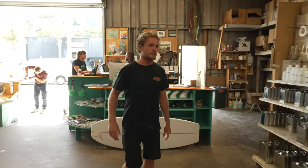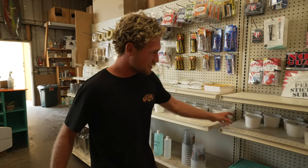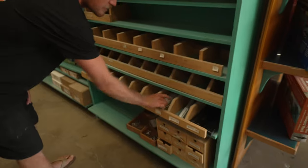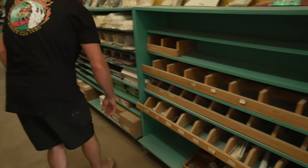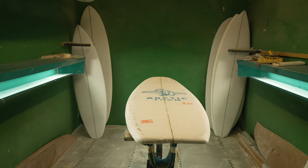And I'll show you all the tools they got too. Basham's has everything that you need, from dingwork stuff, micro balloons, cabosil. They even have fin boxes, single fin boxes. They got leash plugs. Pretty much come here and get everything you need to make a surfboard. They also have shaping bays here that you can rent, and you can use their bay, and I think they have templates and stuff that you can borrow as well.